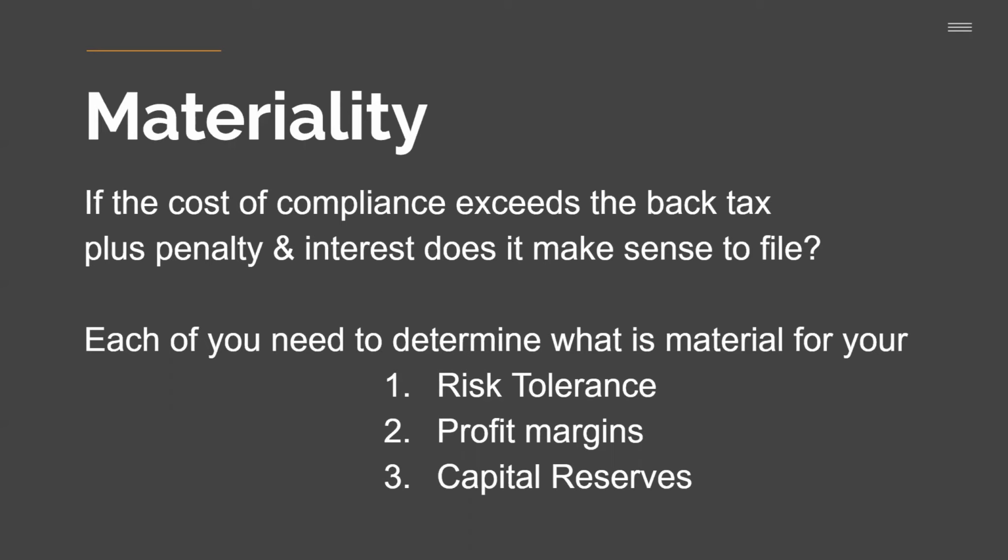And now maybe they share the information with 2 or 3 more states, so that potential $5,000 exposure becomes $15,000 or $20,000. So we do believe you need to be very conservative when it comes to getting registered for sales tax, but we still have to use common sense.